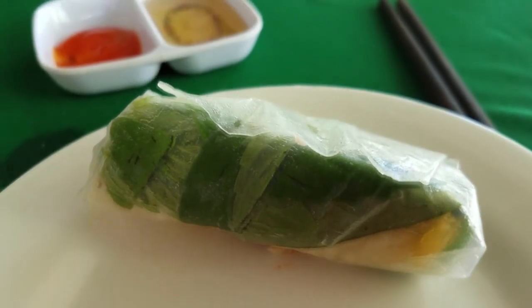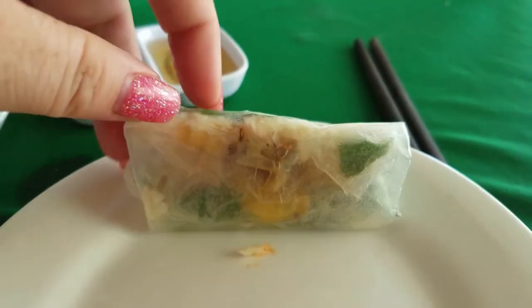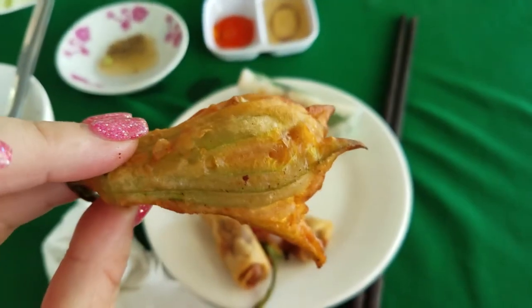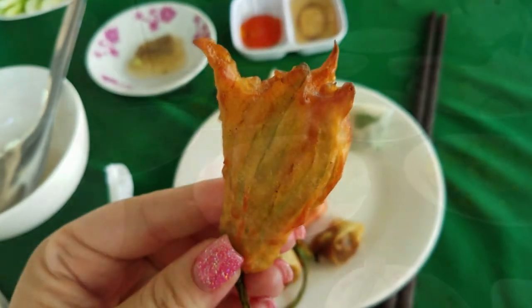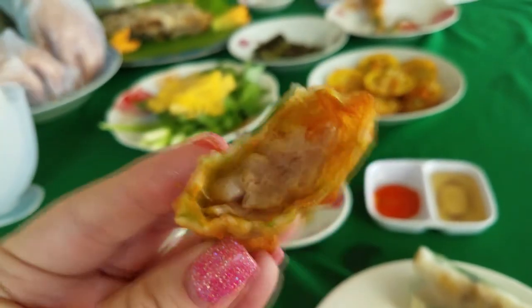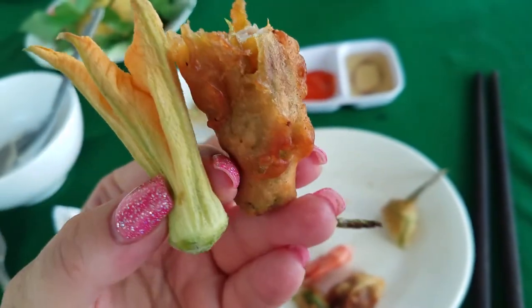Some rice paper, cucumber, pineapple, fish, and other edible leafy greens. Pretty good. This is a pumpkin flower. That's what she just advised me. Looks like there's a little bit of meat inside. It's pretty tasty. Tastes a little bit like okra when you first put it in your mouth. Not too bad. I'll recommend you try it if you're given the chance. The flower before it's cooked and stuffed with pork, and this is after.